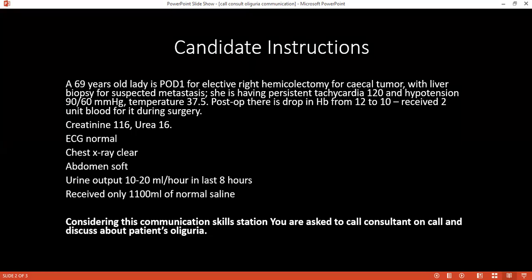She is a day 1 post-op from elective right hemicolectomy, secondary to a cecal tumor. We have done a liver biopsy, secondary to suspected metastasis. Now she is having persistent tachycardia around 120 beats per minute and hypotension of 90/60 millimeter of mercury. Her temperature is normal. On post-operative day 1, her HB has dropped from 12 to 10 after receiving 2 units of blood during the surgery.